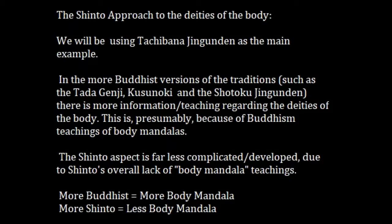The reason for this is that in the more Buddhist versions of the tradition, such as the Tada Genji tradition, the Kusunoki tradition, and the Shotoku Jingunden, that information and those teachings are more in regards to Buddhism. They have teachings of body mandalas, which is going to be one of the focuses here, deities of the body, the idea that one's body is a geography of divinity. But in systems like Tada Genji, Kusunoki, and Shotoku, those traditions are majoritarily Buddhist. Of course, there's a Buddhist-Shinto mix, but they are predominantly Buddhist.